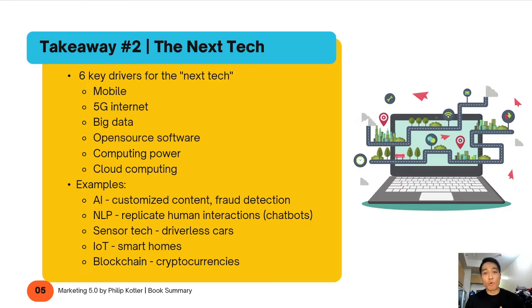The first one is mobile. Very important here, because more and more people are able to access the internet through their handheld device. In the past, it was very costly to buy a laptop or a tablet, especially in remote areas. But now, even here in the Philippines, mobile penetration is higher than our population. So a lot of people are able to access resources online wherever or whenever they want. So that's the first key driver: more and more people have access to a smart handheld device or mobile.